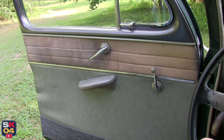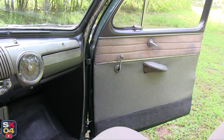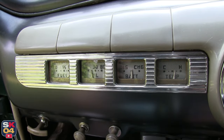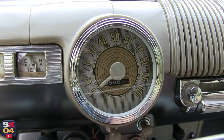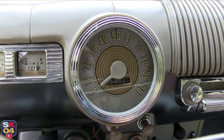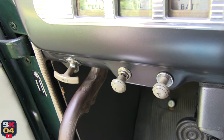A new remote hood lock, introduced in 1941, relocated the lever to the left side of the dash, just under the instrument panel. The horn ring was a handy inclusion on Super Deluxe models and enabled horn triggering from pretty much any position.